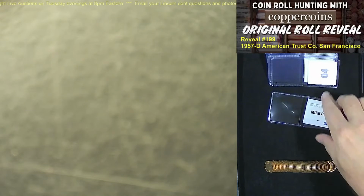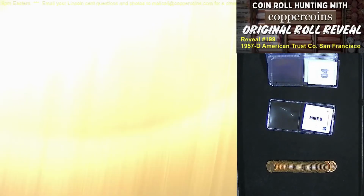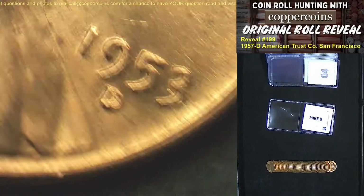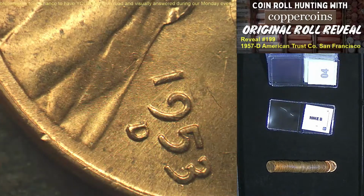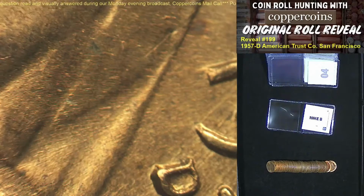Move on to coin number 3. Got Mike Birchman here on coin number 3. And do see what looks like could be a repunch mint mark. Let me zoom in on that real quick.